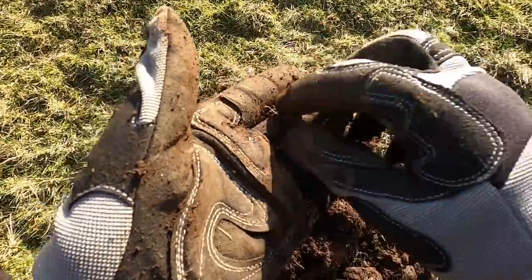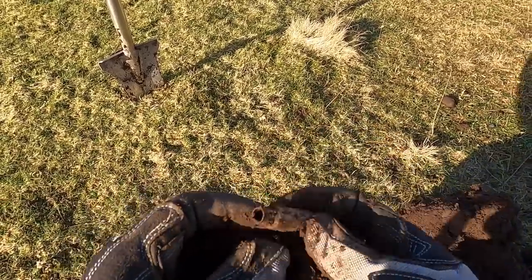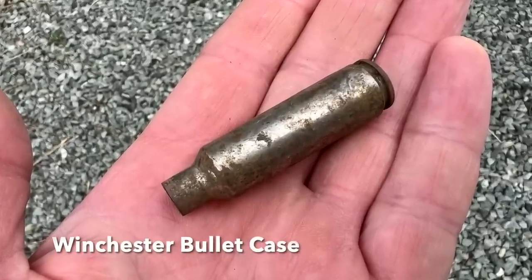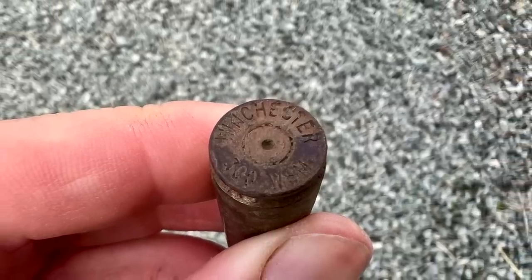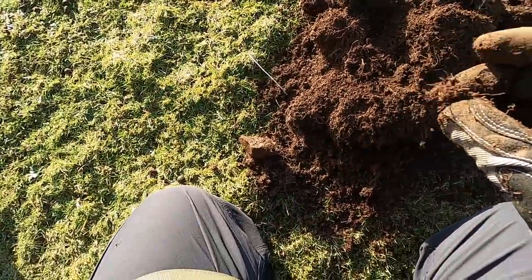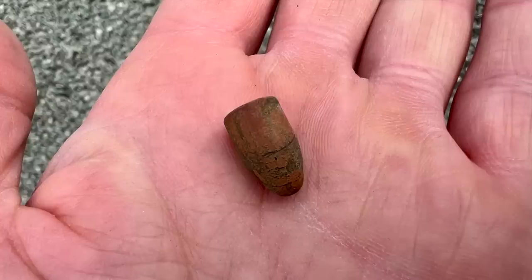It's a bullet. Back on the theme, it's another bullet. This time a whole case. There you go. It's definitely a theme at this part. There's been a lot of shooting going on. It's another bullet.